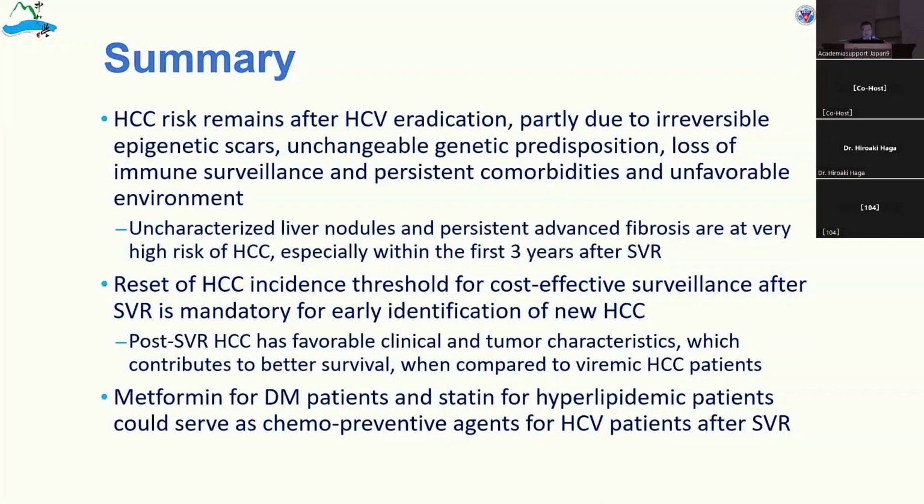If the patient has an uncharacterized liver nodule and persistent advanced fibrosis, they are at very high risk of HCC, especially in the first 3 years after HCV eradication, and should be monitored closely. A cost-effective surveillance strategy based on HCC incidence is mandatory for early identification of new HCC. Metformin for diabetes patients and statins for hyperlipidemia patients could serve as chemopreventive agents for HCV patients after SVR.